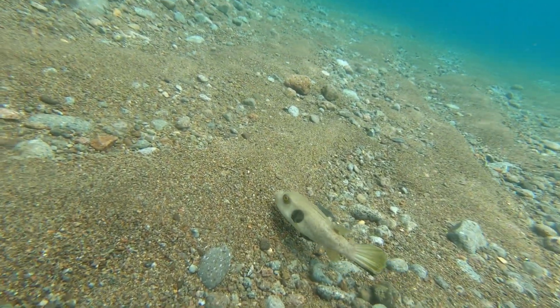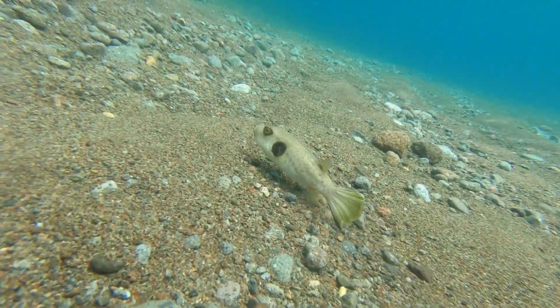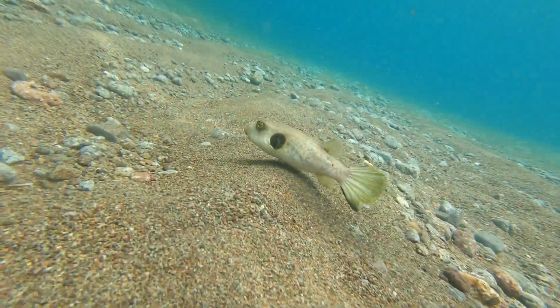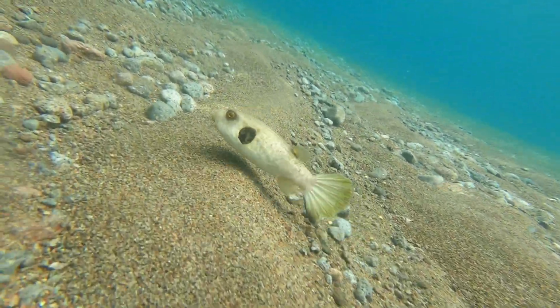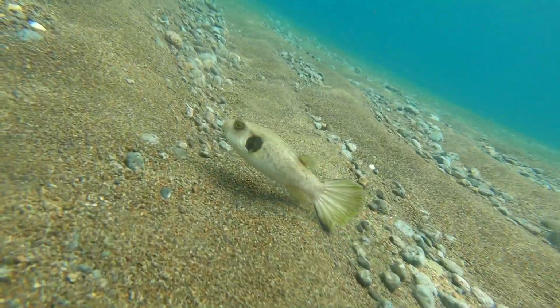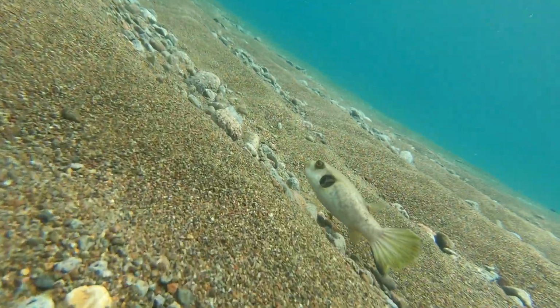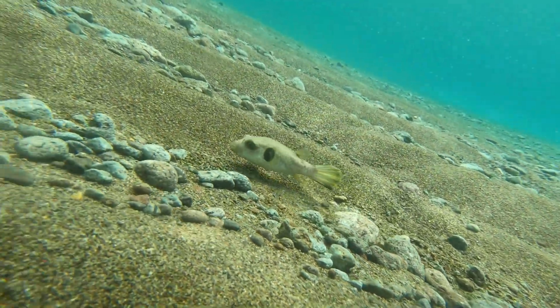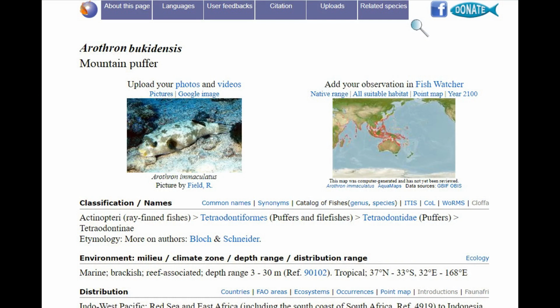So the scientific name of this fish is Aroton bukidensis. So bukit means mountain in the Visayan language. So this fish was discovered on Negros Island in the Philippines. Spectacular new find. I hope you're as excited about it as I am. There's even a FishBase entry for Aroton bukidensis, the mountain pufferfish, already. So it was just an enlightening experience to observe this fish and then describe it.